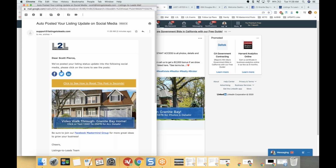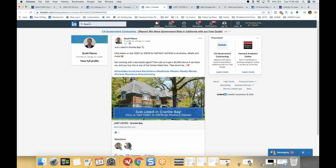Yeah, and here's the thing that just posted, right? We just clicked that push post function. I got an email, so I can click the icons in the email to go right to those posts. So I can click here right from my phone, go to Facebook and boost it if I want to, go see the tweet, go to LinkedIn and see it there.